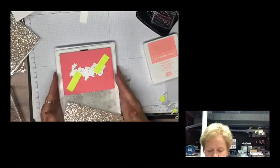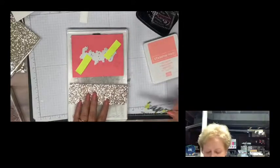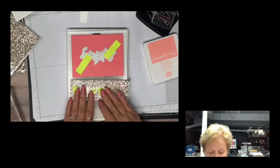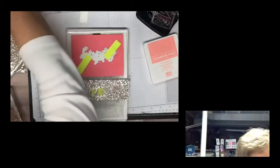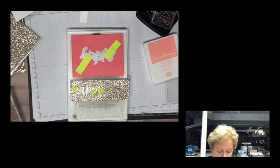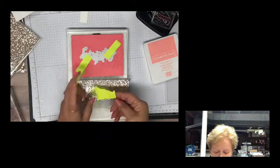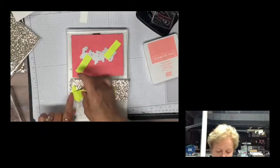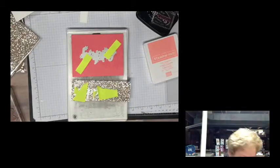So that is the outlined background. And now I'm going to take the Happy that I punched out before. That's plenty big, so I don't want to use all of that. Let's get another little piece here. Getting kind of sloppy here. Sorry about that. And run both of those through.